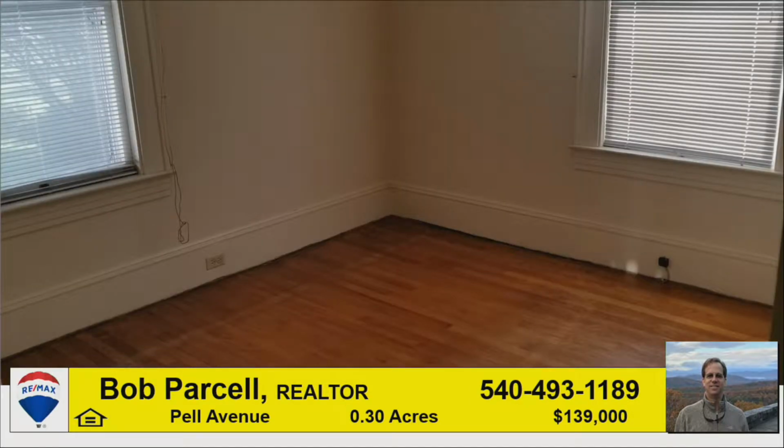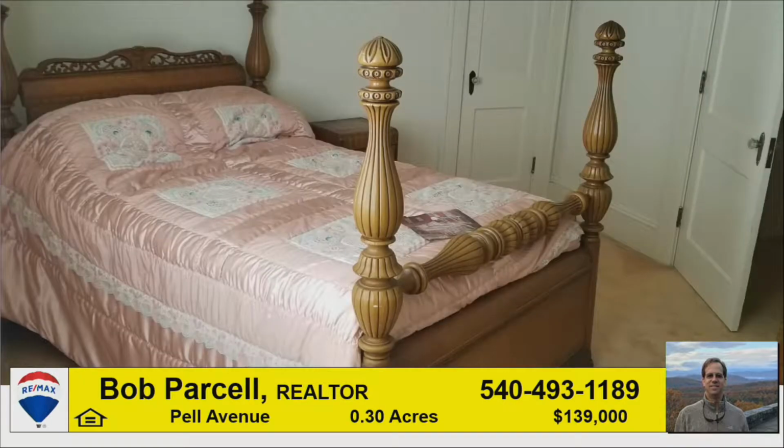There are the wood floors. This is the entry-level bedroom. There's also an entry-level half bath. On the upper level, there's an additional 450 square feet. There are 2 bedrooms on the upper level and a full bath.